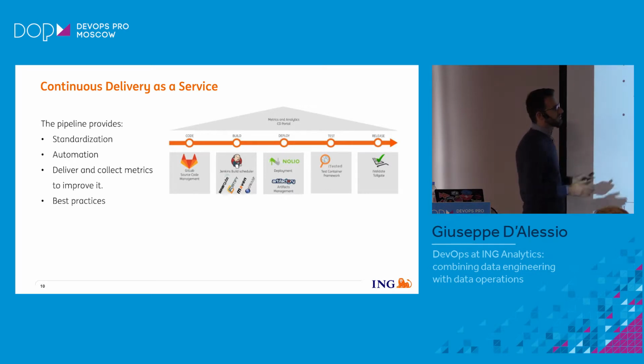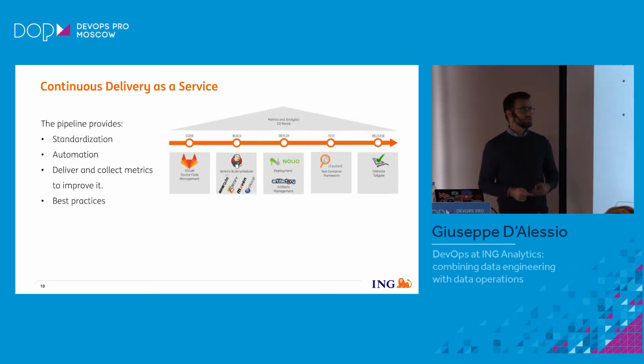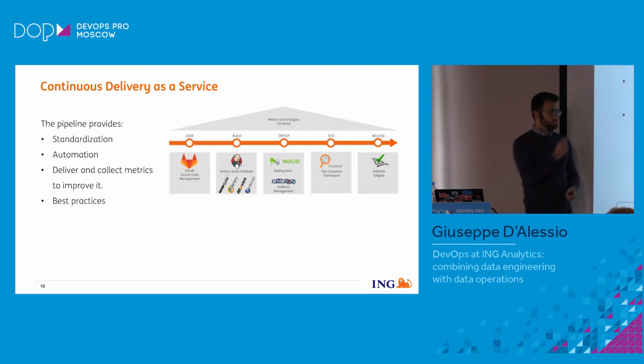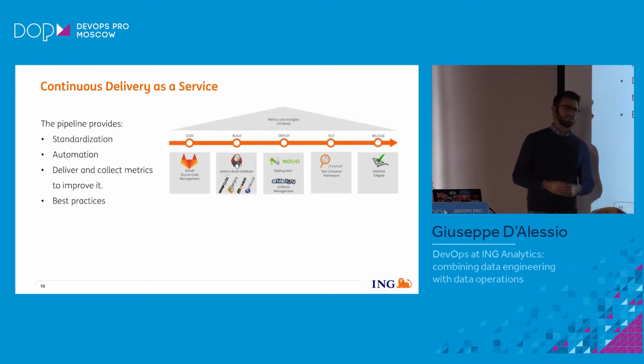We use Jenkins for the building part, plus some other tools like Fortify and Maven to do secure code review, to check which libraries and which artifacts are used. And for the rest, we use Nolio for deployment, Artifactory to save the artifacts, and we have tests, but apart from this, we do a lot of test-driven development.